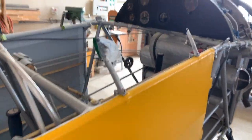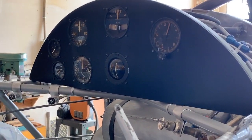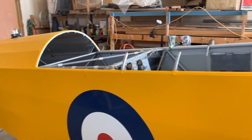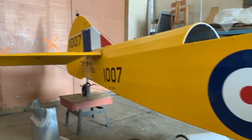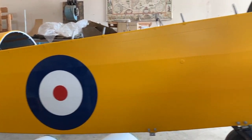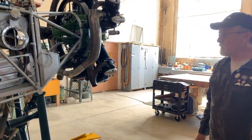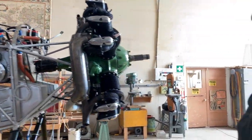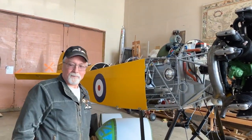Everything that's on the aircraft has been done to airworthy standards, and we fully intend to have it as an operational aircraft. It should be quite a toy. So when the war broke out, the Air Force had 27 of these. They were the primary trainer when the war started. So we're quite excited to have the privilege of restoring it and make it into something that the public can enjoy for years and years to come.